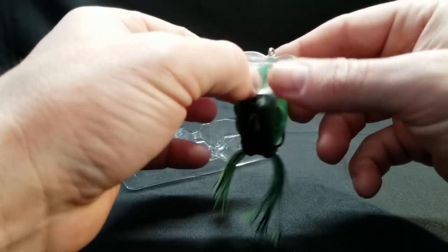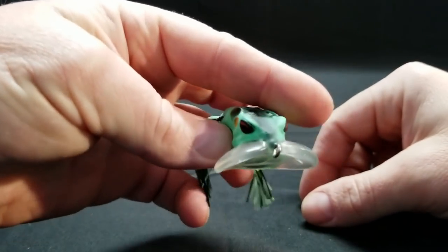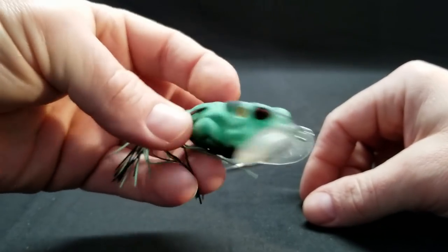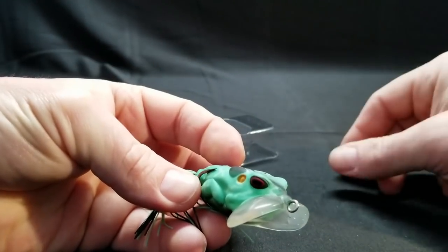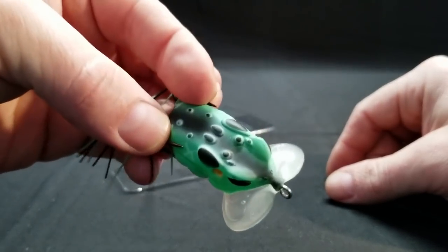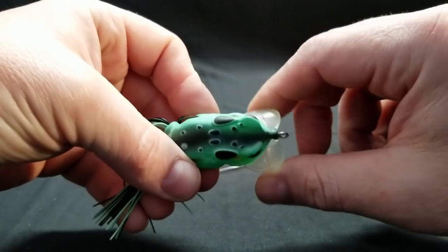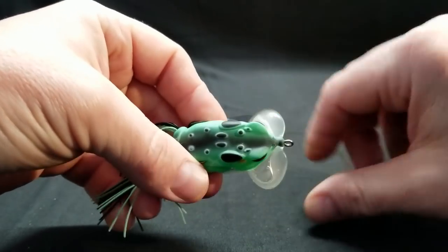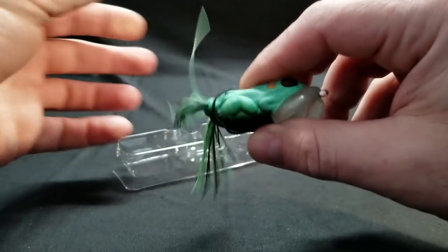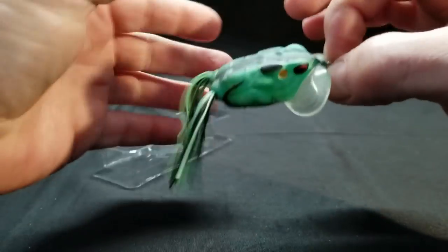Now this, as you can see, it's got this cupped face to it. And so it's going to walk back and forth when you reel it. Kind of like, I can't remember what that old lure was, a jitterbug. There's a lure called a jitterbug that has this cup on the front, and it's an old lure. Now it's made of metal. This is made of rubber. And it's a soft body frog, but you just throw it out there and reel it in.